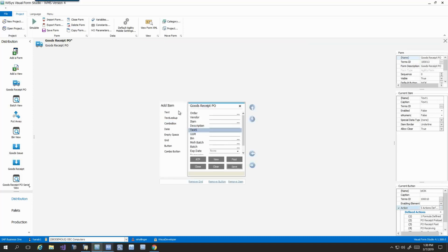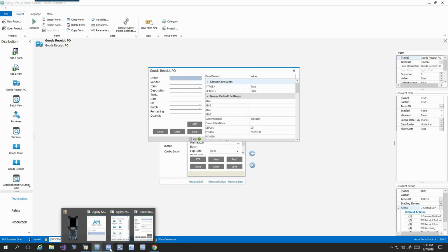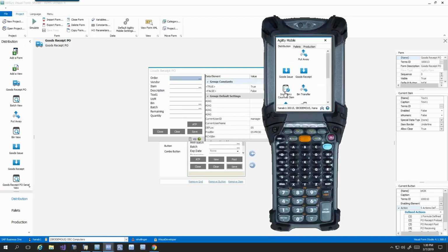And of course, when I'm doing this, I can also save it and simulate it right here and go through the process. So I can actually test it. It goes through the same exact code as the handheld. And then once I do that, if I relaunch it, I now have my new text field. So we're updating the database. All the instructions are stored in the database.